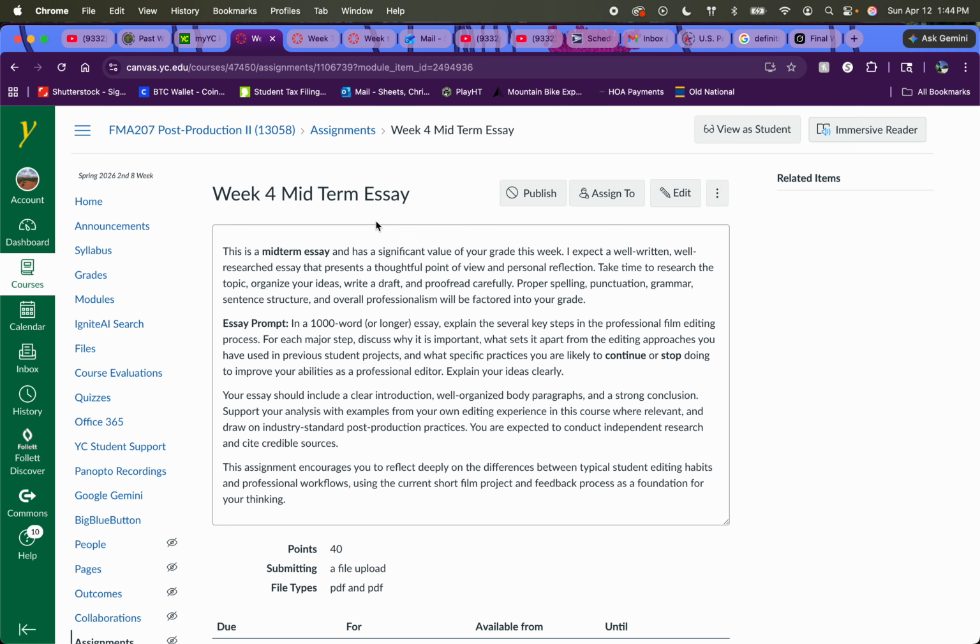All right, your midterm essay. This is your midterm essay. Here's your essay prompt, and it needs to be 1,000 words or longer. Okay, explain several key steps. Explain the several key steps in the professional film editing process.